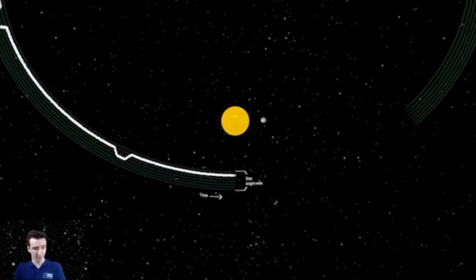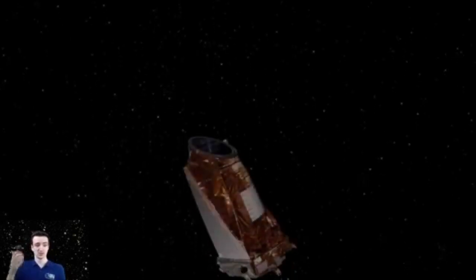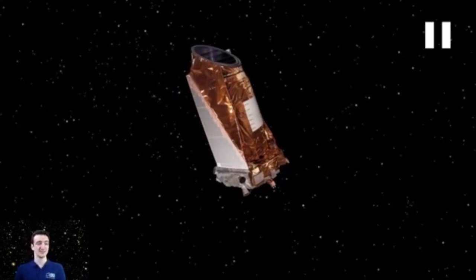Using this method, we're able to find much smaller planets, planets that are like the Earth, like Mars, or like Venus. So once again, that's called the transit method. Now, making those measurements is really difficult to do. You need some pretty advanced telescopes to do it. And for about 9 years, we used what's probably my favorite telescope ever built. This is the Kepler Space Telescope.